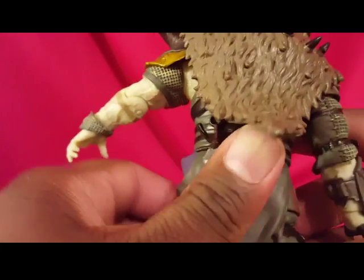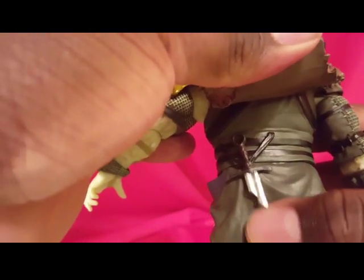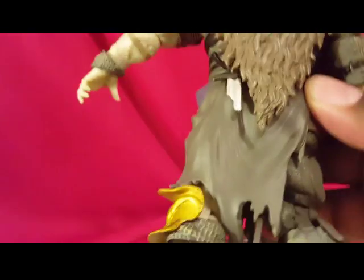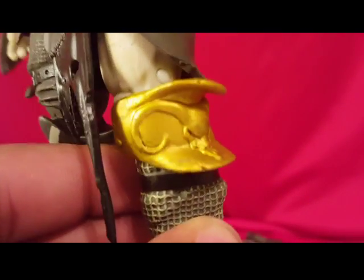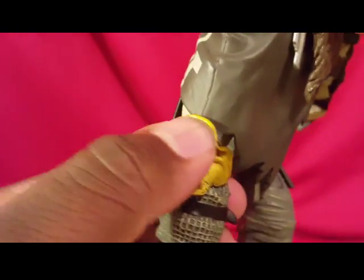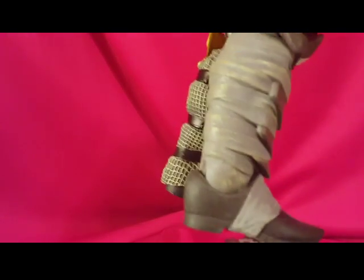Another thing he has here is a broken sword. That's not a solid piece either. It's all pretty much just that pliable, bendy plastic. The paint work on this guy is amazing though. He's got a buffalo head or whatever this thing is here, and his boots kind of look like cowboy boots at first glance. As you can see, he's actually wearing different kinds of shoes, like two different kinds of shoes.